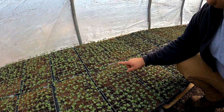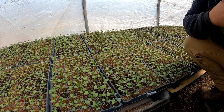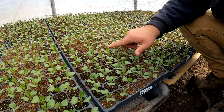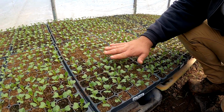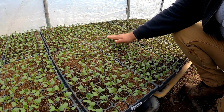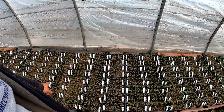Ooh, check this out. You can see how it's starting to dry out in certain spots. For example, this is our cabbage crop that we're gonna be planting out into the field. Look at these starts. They are growing so well. Now remember, we direct seeded these into these trays. Beautiful. And then as we continue moving down through, we have all of our cole crops.